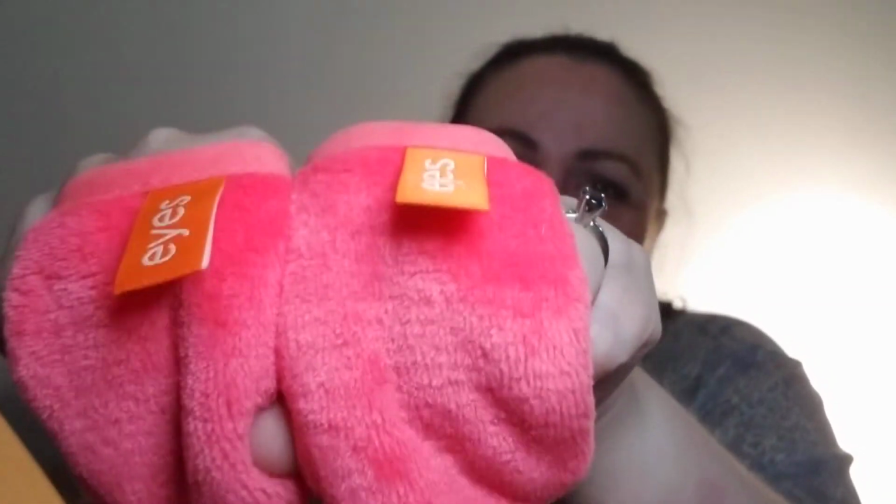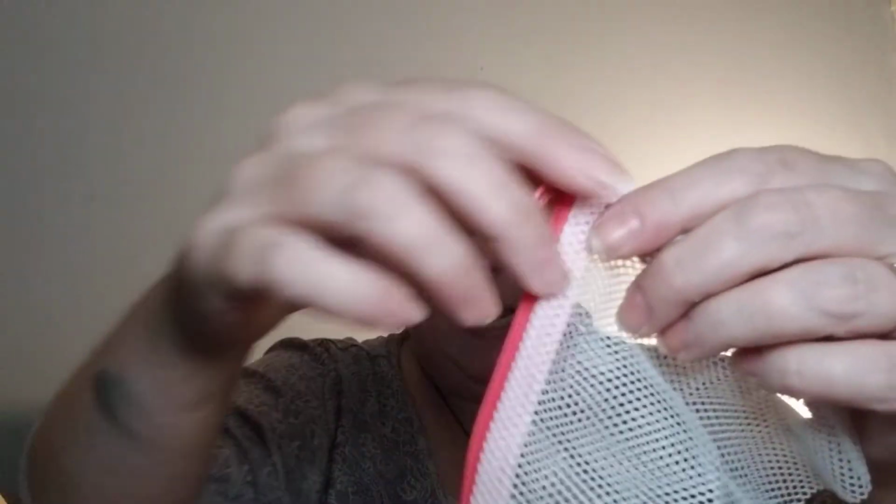But these are eye makeup removing mitts. Are they adorable? They look like little puppy socks. I wonder if I could put them on Lacey. But she too, I think she'd be looking at me like, why, mommy? But they even come with a little baggie to put them in to rinse them or wash them, what have you.